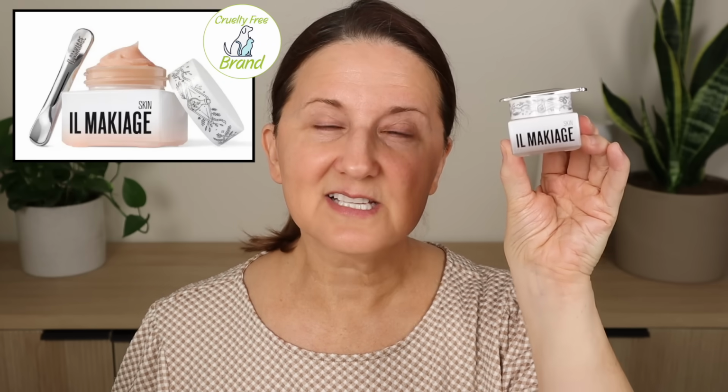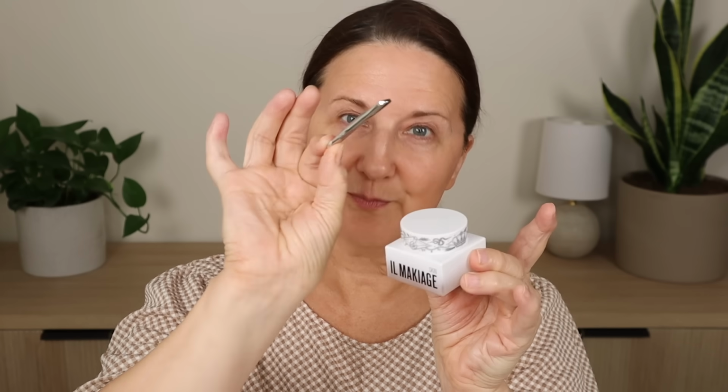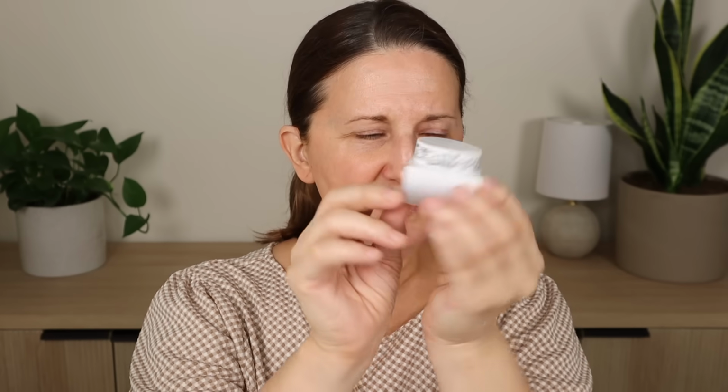The first product, it's from Il Makiage, and it is called the Power Redo. The package has this little scoop on it. It's magnetized. Very cool. And then this is glass. Now this is pretty small. This is $69. So this thing better do amazing things.